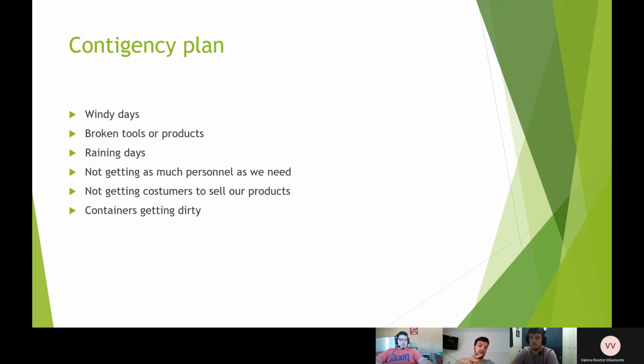The other problem is not getting as many people as we need. And this is a big problem because we can't start our project if we don't have at least a minimum quantity of people to work. But it's not very common that this occurs because we are very known to treat our personnel very well and to pay them very well. So our solution to this is just to publicize more that we are going to do a project and that we need people to work with.